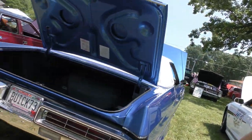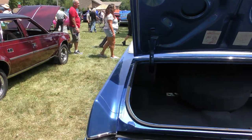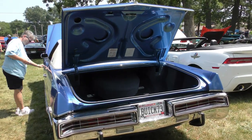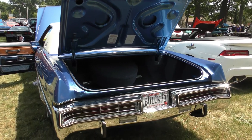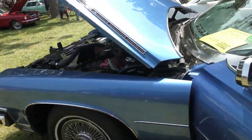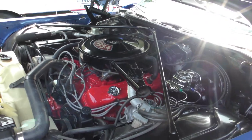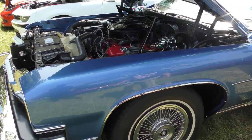Man, I appreciate that. I'm going to have one more request, if you don't mind. Will you start it up for me? Can I hear it run? Let me hear this baby run. That baby's clean. Look at that. She's running good. Let me just catch this engine real quick. That baby ain't shaking or nothing. All right. Oh, good. Yeah, that's nice. Wow.